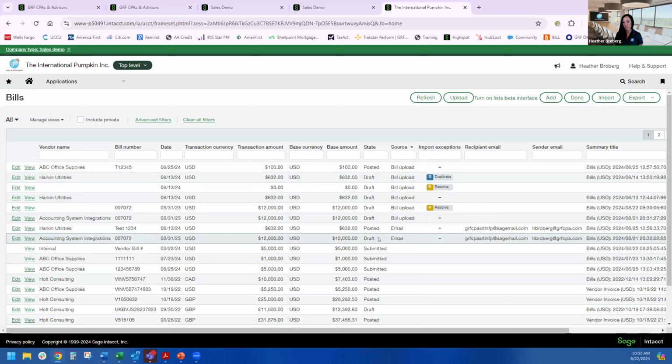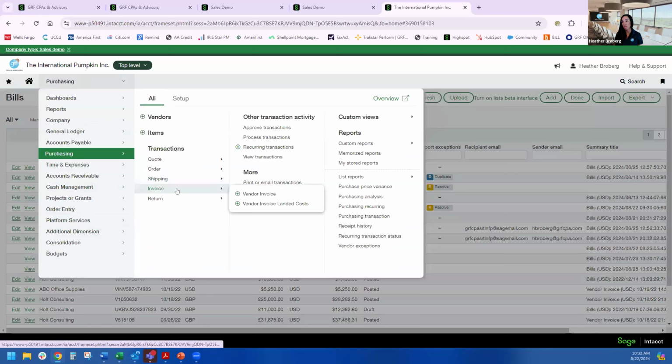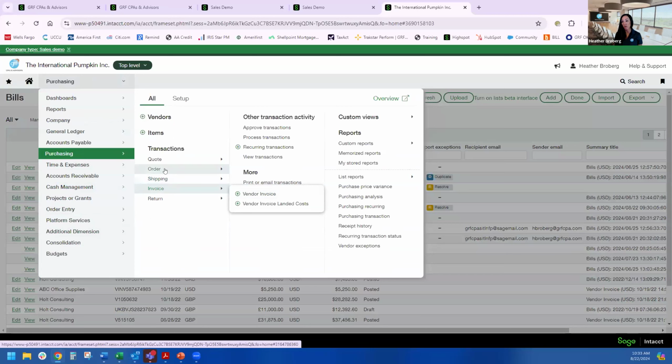I don't have the ability to demo it, but I'll just talk to it again for a moment, just as a brief refresher. The functionality works identical. There is an upload button. There is an email address. The only difference is that it would come into the purchasing module. So if we go to purchasing, it would be coming into the vendor invoice that lives here in the purchasing module. Same capacity, the AI functionality is going to read, code those invoices. But in addition to that, it is going to extract PO details in an effort to match this vendor invoice to the previously created PO that the vendor has referenced on their invoice. It will then convert and do three-way matching for you.